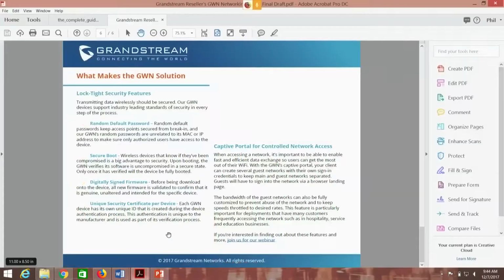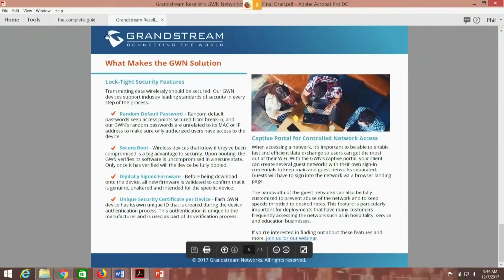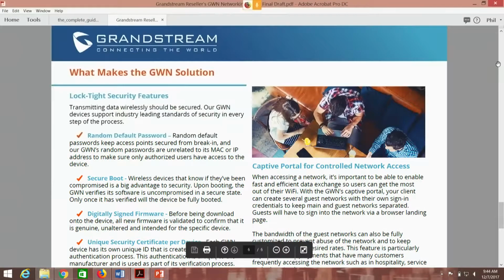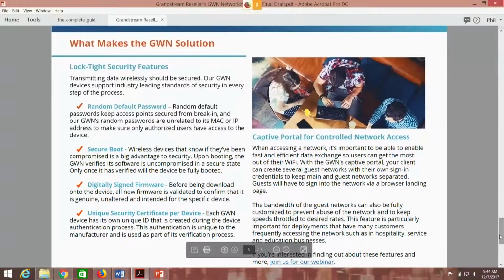So let me pop out of this. I'm going to pop on over to another document that actually does a better job explaining this for you. How do I go full screen here? Is that possible? There we go. Oh. Whoops.